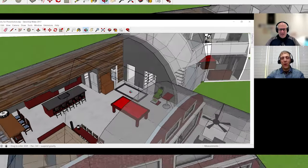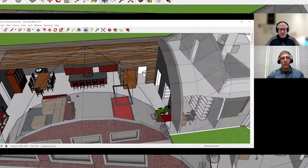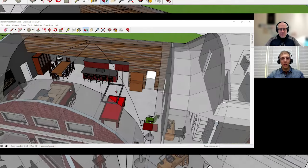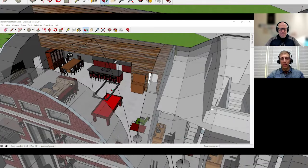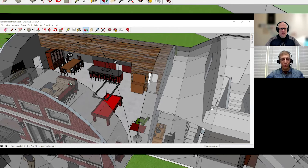Exactly. We are going for a bit of an industrial theme. If anyone's ever been a fan of the old warehouse style buildings that they convert into lofts, you will understand the aesthetic that we're hoping to achieve.